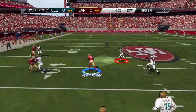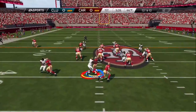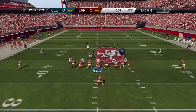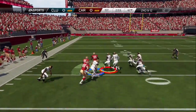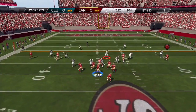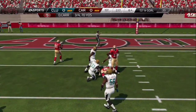The 49ers now move the chains. To the ground. Nowhere to go. Looks to his left. Vernon Davis with a nice catch there. That ball had a lot on it. Met by Flowers that time. Staying with the passing game on first down. Throws the pass. Has his target. That brings the play to an end.